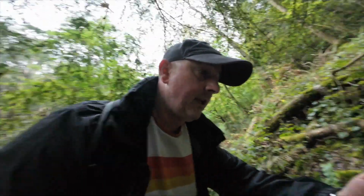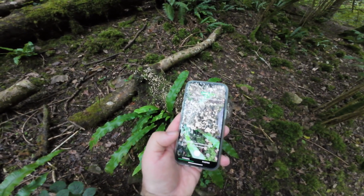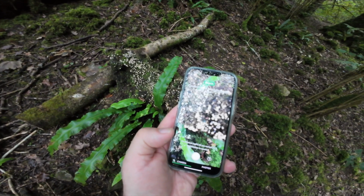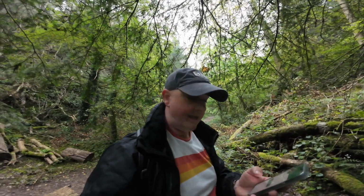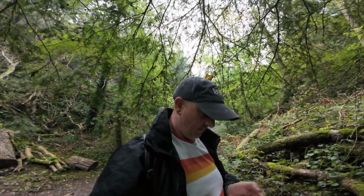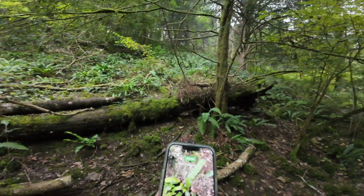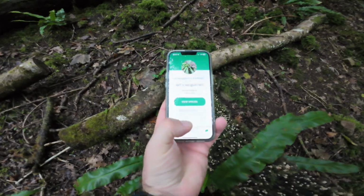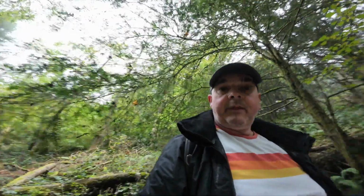It automatically identifies what the items are. Common guild mushrooms and allies. I found this to be very sensitive. Here we go, let's go in together. There you go, Trooping Crumblecap. The app's actually super quick.